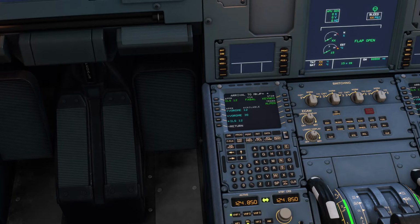Continue Alpha to the holding point runway 7, hold short 07. We should be going in on the ILS for runway 12. Now we want a Kembo. ILS 12. Looking for the insertion points. Yeah, that's the one.